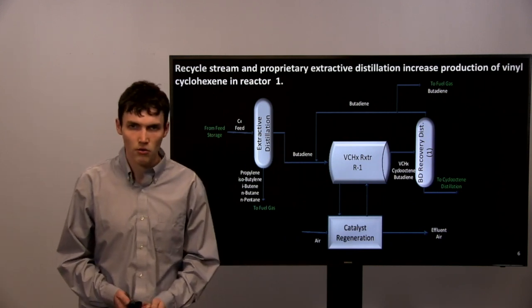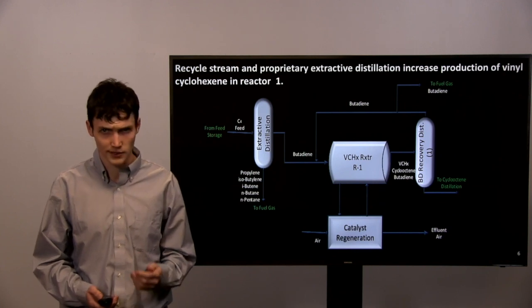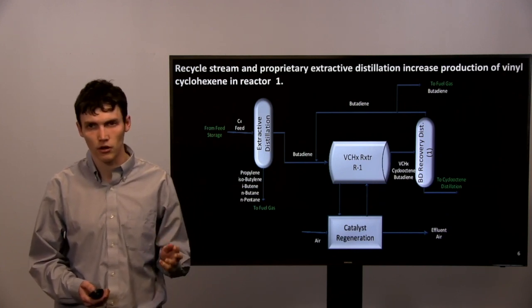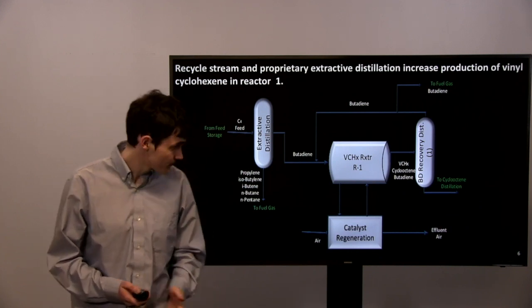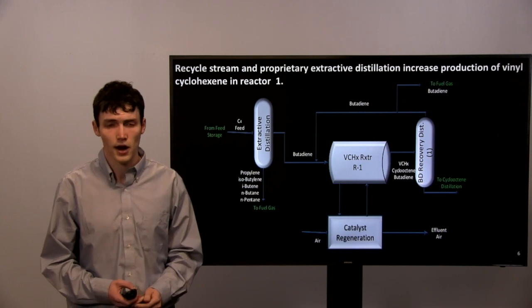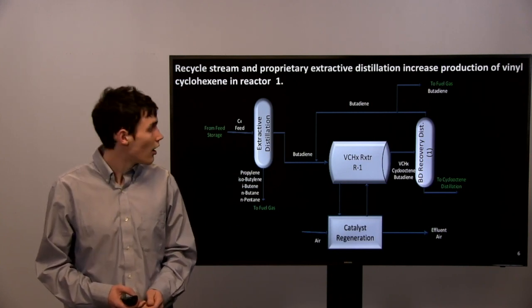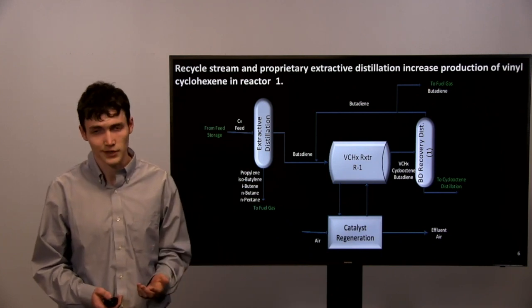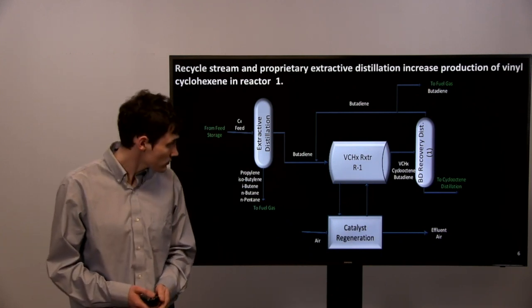Our process begins by sending our C4 feed into the proprietary extractive distillation column. This is done because our own modeled column for this separation had a much higher capital cost and resulted in a less pure butadiene feed. The pure butadiene feed is then sent into the first reactor, where it's reacted into vinyl cyclohexane, or VCHX. We also produce a side product of cyclooctane.